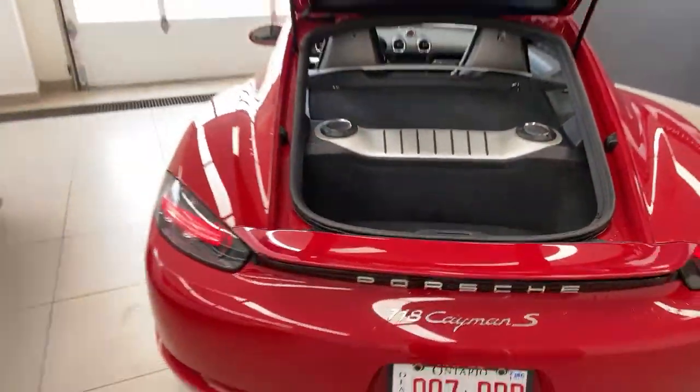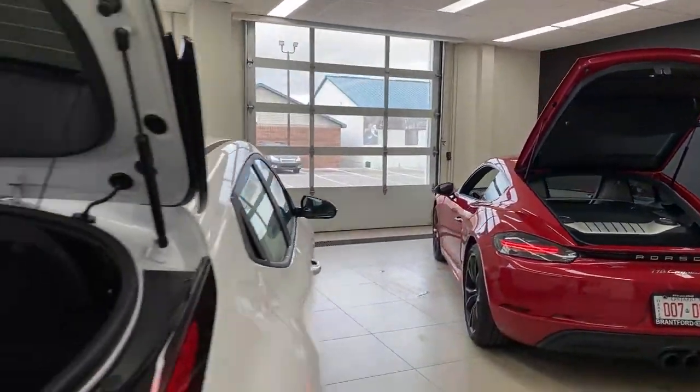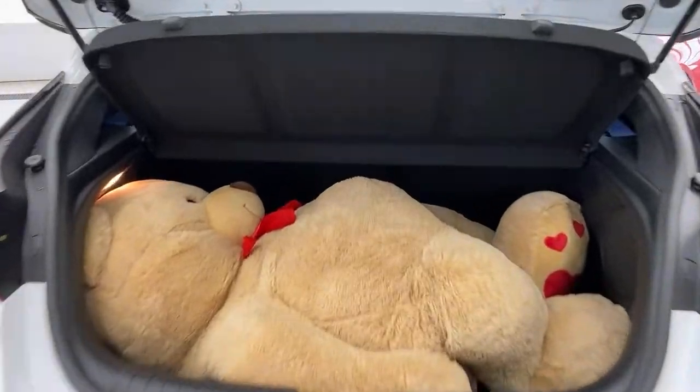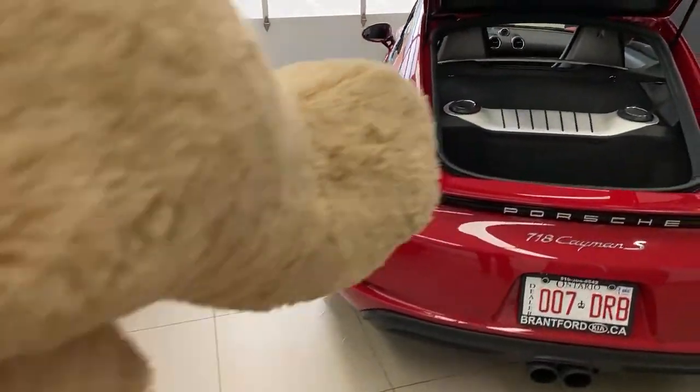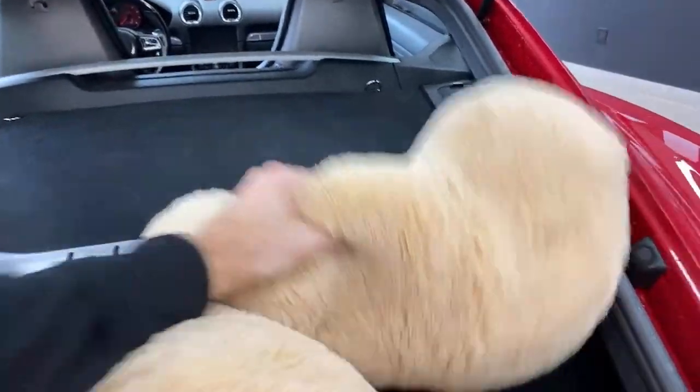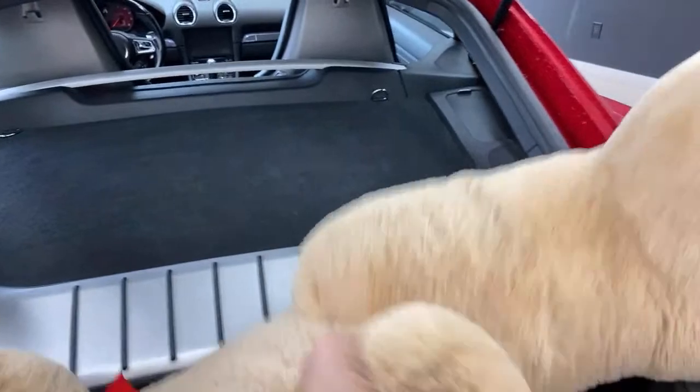So why not, right? Obviously, as a practical car, you can still take this panel out. You can fold the seats down. You've got a lot more space. Just for fun, because this is my trunk measurement tool, we'll throw him in the Porsche. Because, yeah. I got news for you guys.